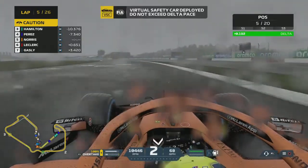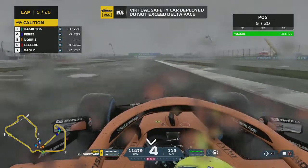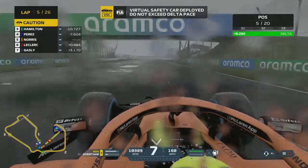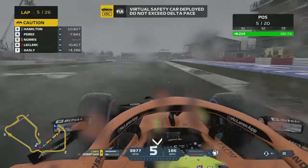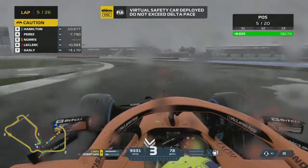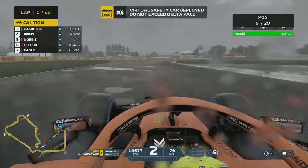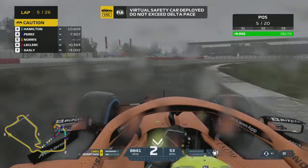I'm slowing down. Jeez. I don't know what this game's doing to me. I don't think there was debris that came out this time. At least I don't think. This is going to be a slow race. This track.